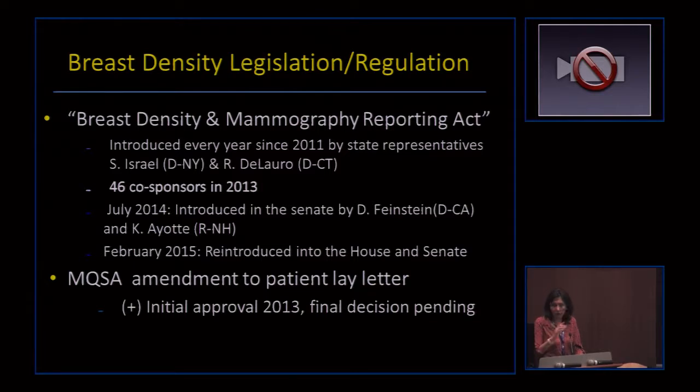And if that doesn't work, there's also the option of a regulatory mandate via the Mammography Quality Standards Act, or the MQSA, which actually requires us to give patients a lay letter informing them of their mammo results. And they might just make it that we tell them about their breast density. An FDA panel did approve this amendment, but the final decision is still pending.